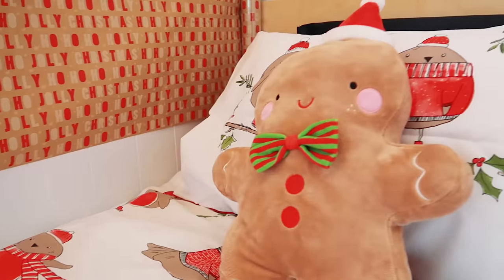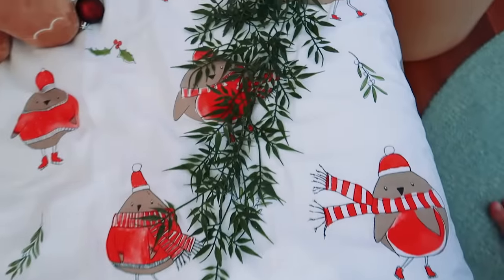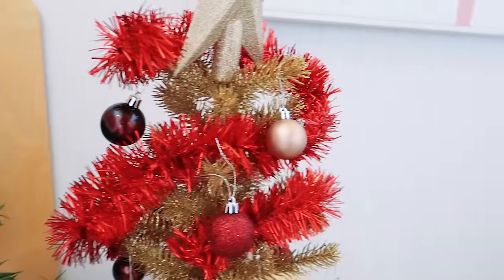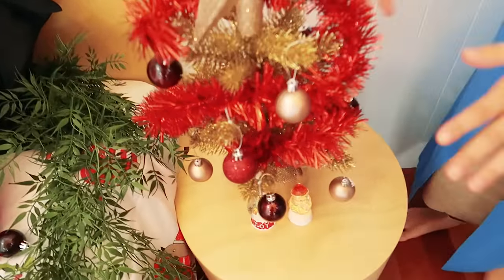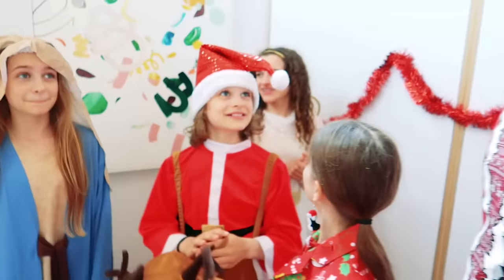Just got a gingerbread teddy that matches. Ooh, like the walls, it does. Look at this tree coming out of the pillow. Really nice. Christmas tree on my table. Whoa, nice. And little globes at the bottom. That's really good. Heaps of features.